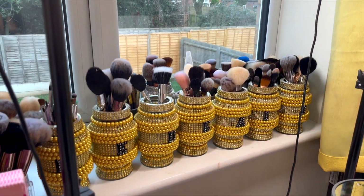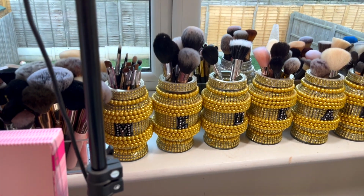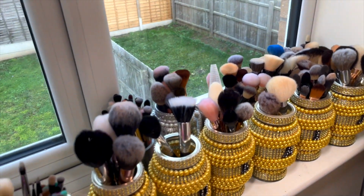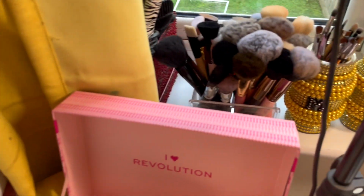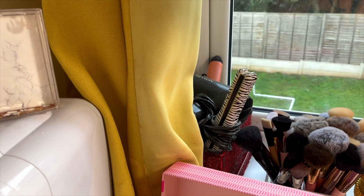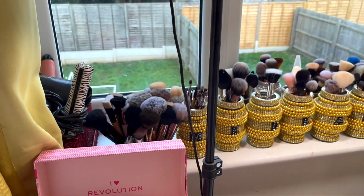And then at the windowsill, I've got my extra brushes. So these jars spell Medeaij. My mom made them from scratch. She glued every single bead on there, which I love. So I use it to display my extra brushes. I've also got another one that says H at the back, which is for home. And my acrylic storage. And then in the corner, I've got this little jewelry bag thing that I put my extra hair dryer, extra straightener and stuff like that. Don't really like to use heat on my hair, so that rarely ever gets used, hence why it's out of the way in that corner.